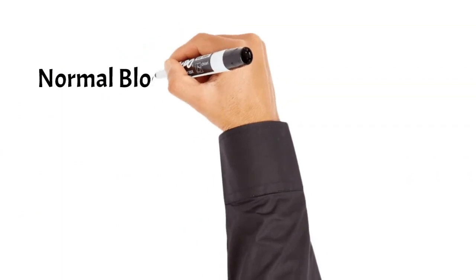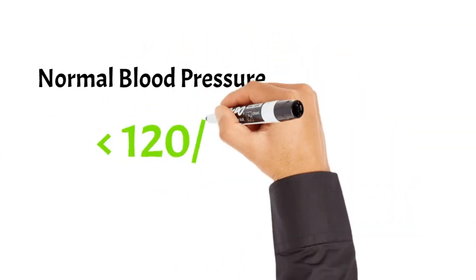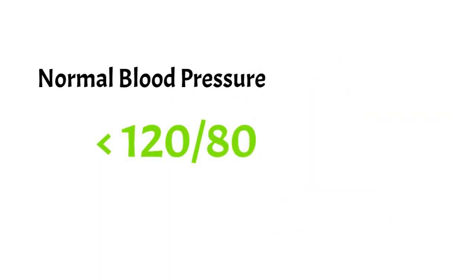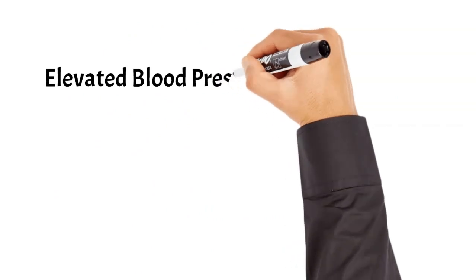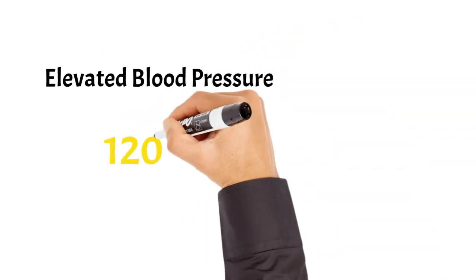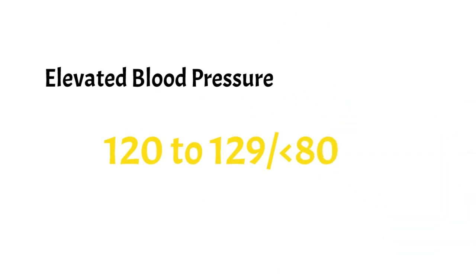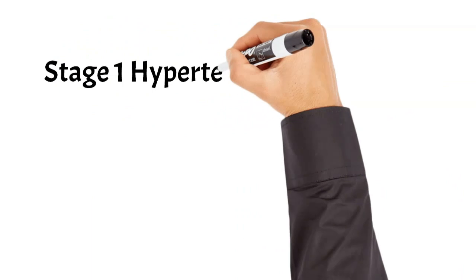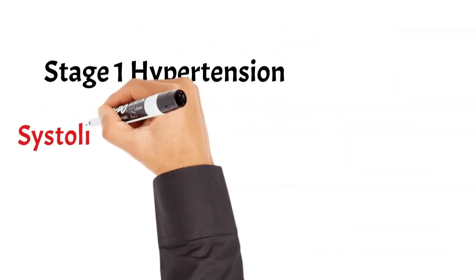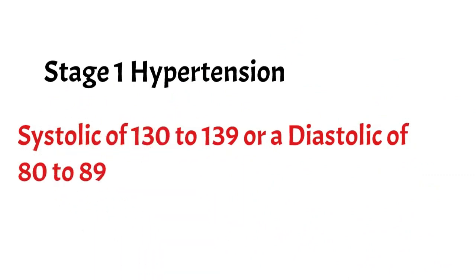Normal blood pressure is a systolic of less than 120 millimeters of mercury and a diastolic less than 80 millimeters of mercury. Elevated blood pressure is a systolic from 120 to 129 millimeters of mercury and a diastolic of less than 80 millimeters of mercury. Stage 1 hypertension is a systolic of 130 to 139 millimeters of mercury or a diastolic of 80 to 89 millimeters of mercury.